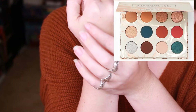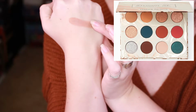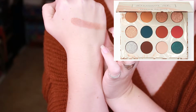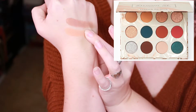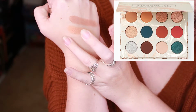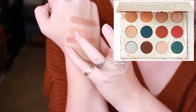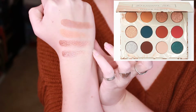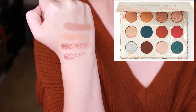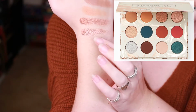So the first color we're gonna swatch is Shooting Star. And it's just a really nice, pretty, neutral transition color. And then the second color is Magical, which is another pretty transition color, but more orange. Then after that, Stardust. And then Twinkle is the last one in the top row. And I think Twinkle and Stardust look really, really similar to each other. So I wish there'd been a different color thrown in.